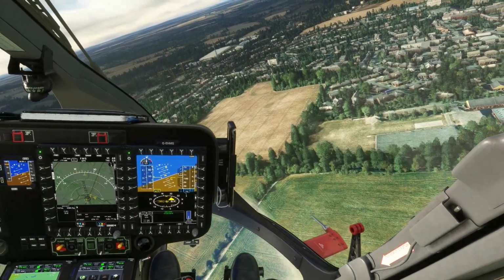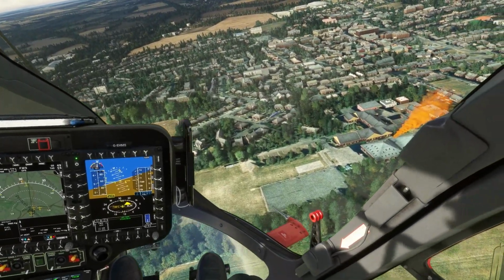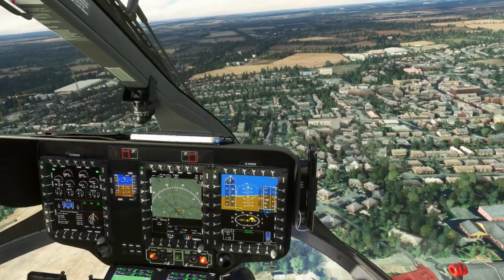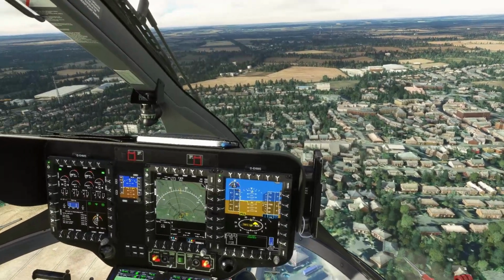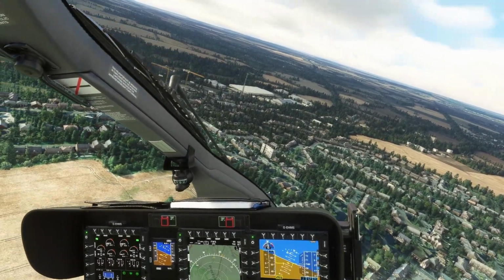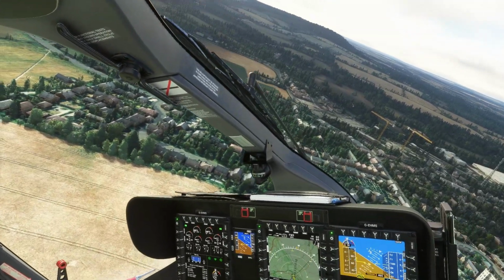Again, I'm not sure on the school playground there. What we'll do is we're gonna just turn slightly and come in from this side. Watching those cranes coming out.